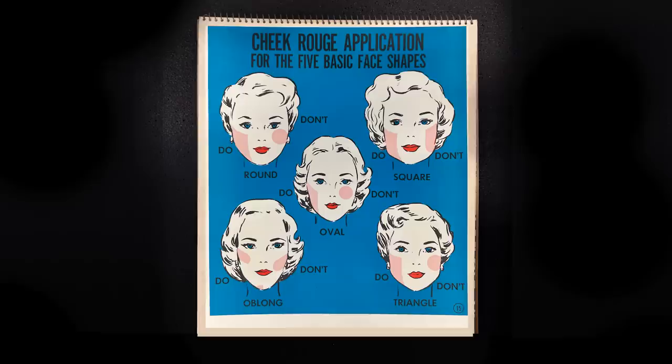Now let's turn the page to the next subject, which is the application of cheek rouge. It's a well-known fact that cheek rouge will not only make you look pretty, but it will warm and soften your entire appearance when properly applied. On the other hand, when cheek rouge is applied in a daub or a haphazard manner, it can destroy the very beauty you possess and make you look painted or somewhat clownish.